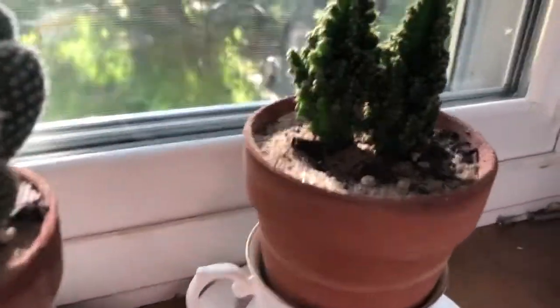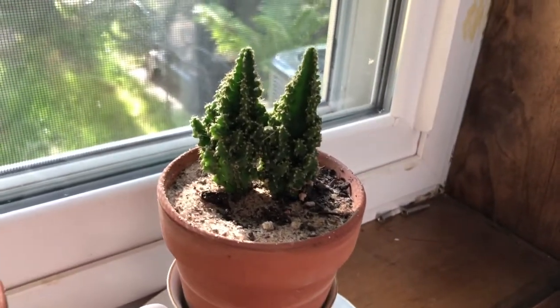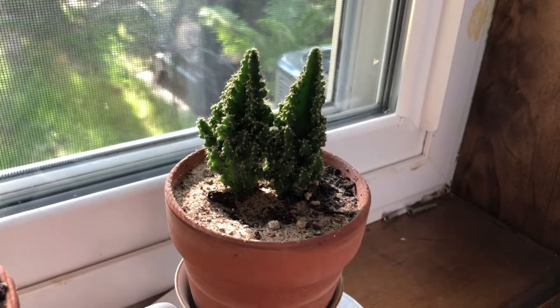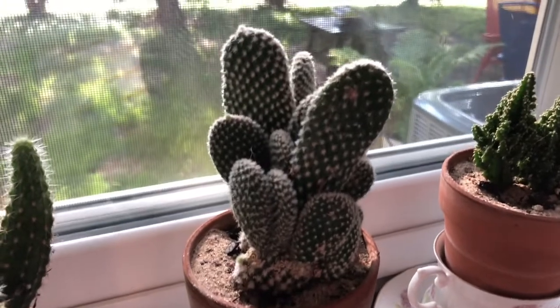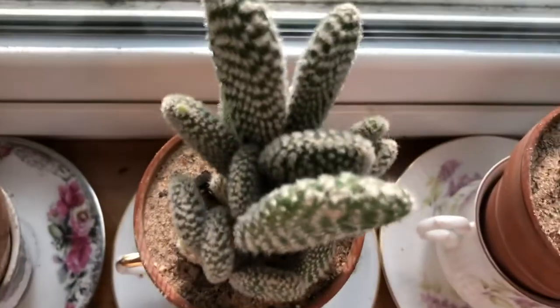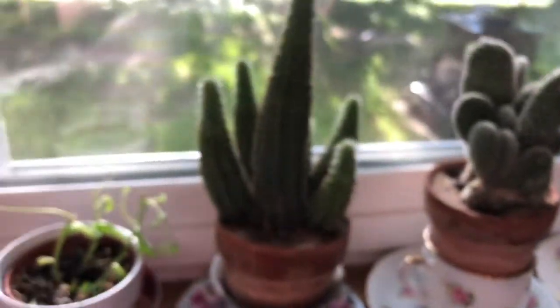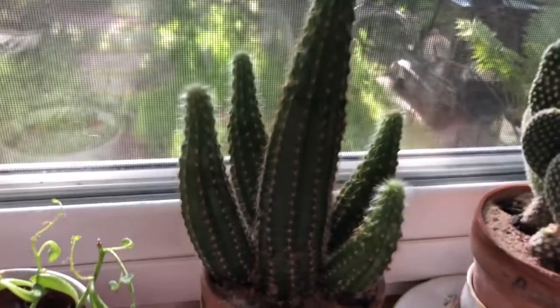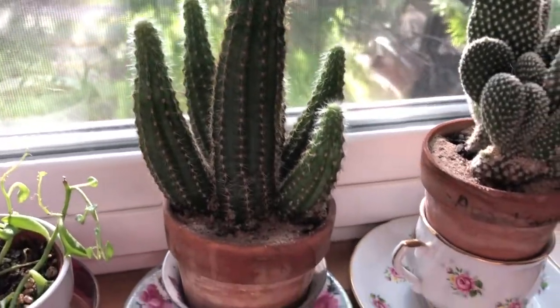Right here is, and it's bad light, but that is my Fairytale Castle Cactus, followed by my Angel Wing Cactus. That's got quite a bit of growth on it, as well as some new stuff coming in right there. Next to it is a peanut cactus. It's loving this window.